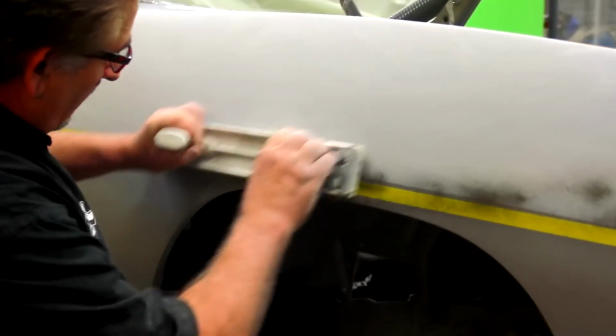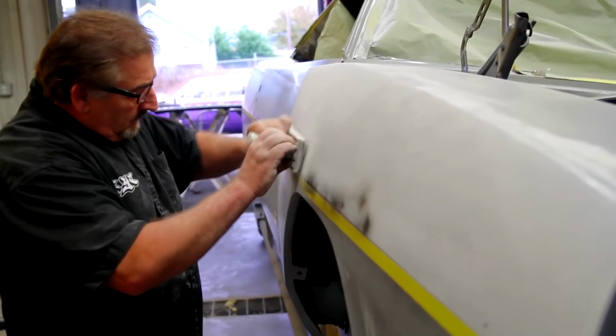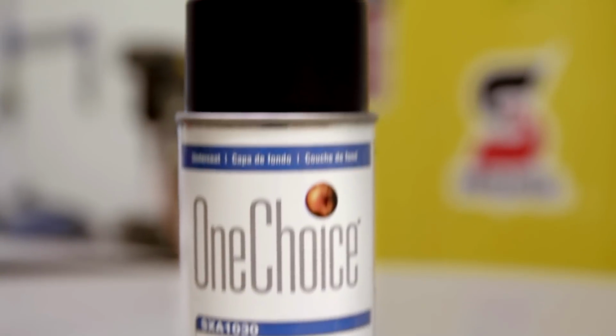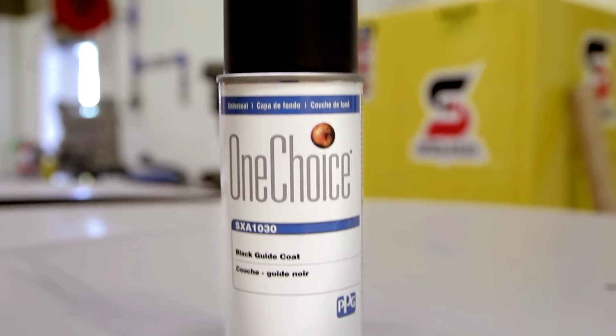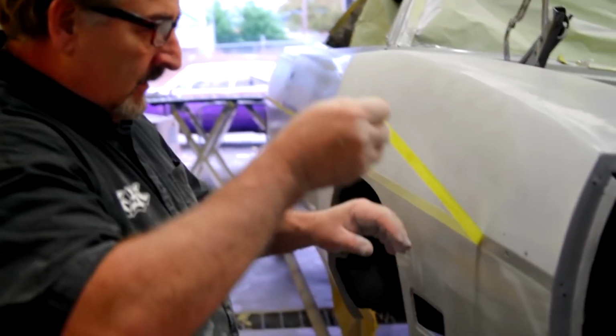When I talk about guide coat, I'm just talking about a product that you can put on the panel that we know is going to stay down in the low spots so you can shave the top off until you meet it. Some guys like the powder, which I've used in certain cases. I prefer the spray. It's just a rattle can, it's a flat black, it dries quick, it doesn't come up the paper, and it gives you the results you're looking for. And there we got a nice line.